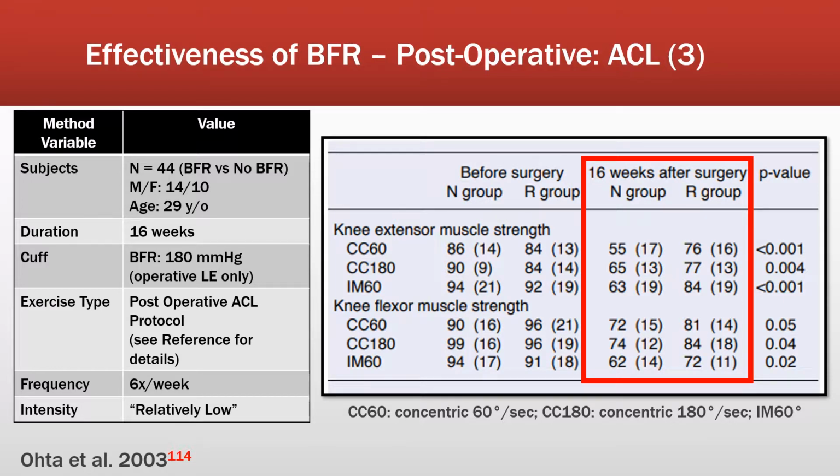The blood flow restriction group used 180 millimeters of occlusion. The postoperative ACL protocol was exactly the same for both groups. It was done 6 times a week. Obviously, not all those 6 times were within the clinic, but the exercises were still performed.